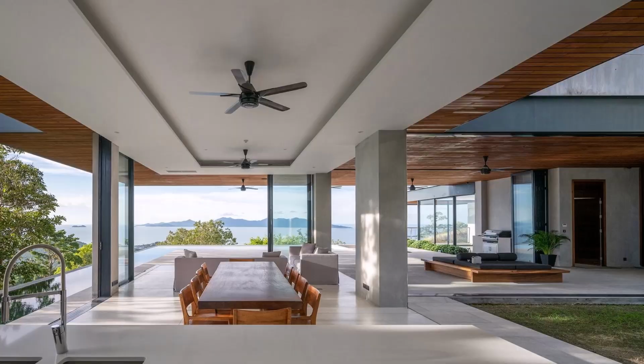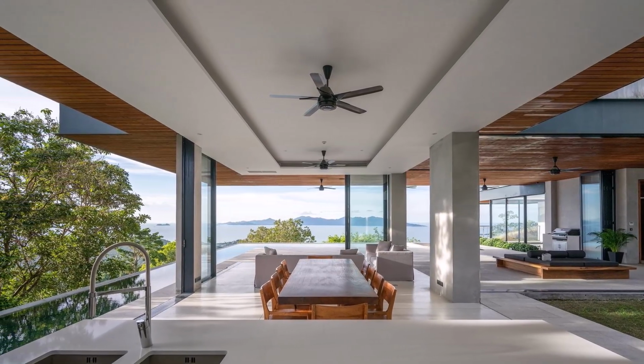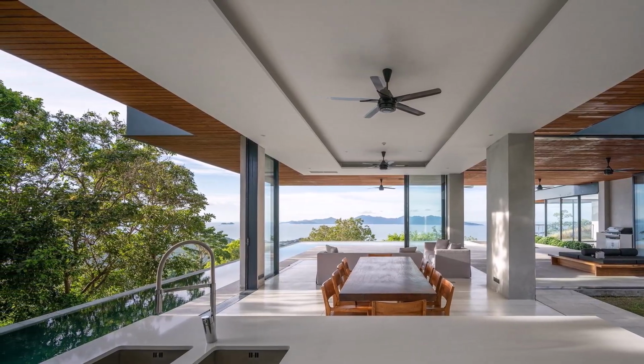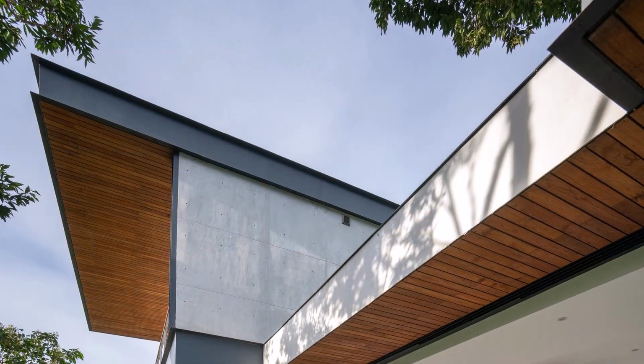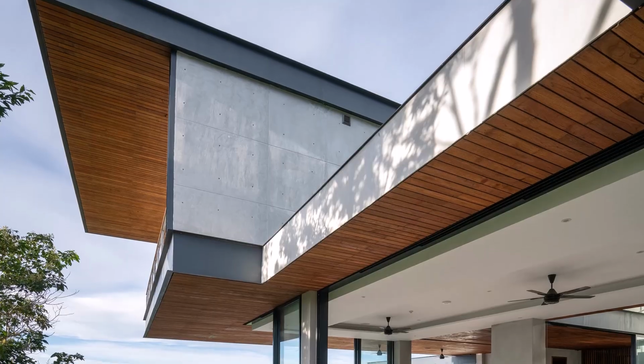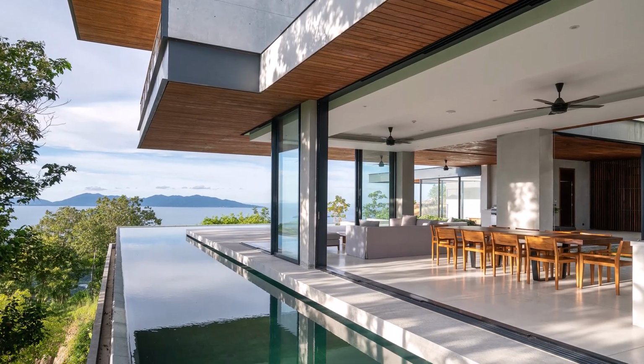But what truly sets the Adrisa Residence apart is its location. Bophut Hills, known for its low density and breathtaking scenery, offers unparalleled privacy and panoramic vistas. Here, the residence enjoys spectacular views of the eastern and northern ocean, with the majestic western mountains completing the picture.